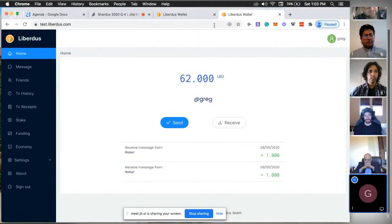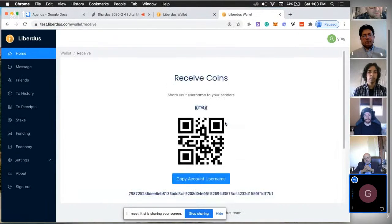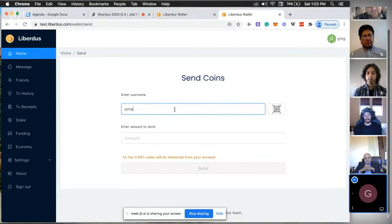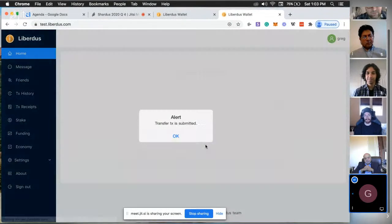Once you're signed in, as you can see here, there's a lot of different features in the nav bar with Shardis. You can send messages, you can send coins. Here is the home screen where you can see your transaction history and the ability to receive or to send coins. For the purpose of this, I'm going to send some coins to Omar. Feel free to send coins to myself, or down here you can see Omar. I'm going to enter in Omar's username, enter in the amount I want. I'm feeling greedy today, so I'm just going to send Omar 1 Shardis token.